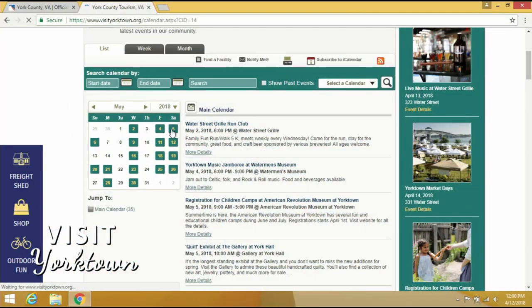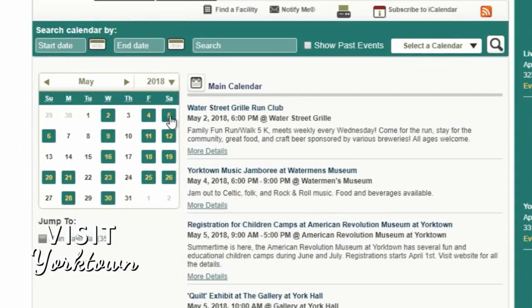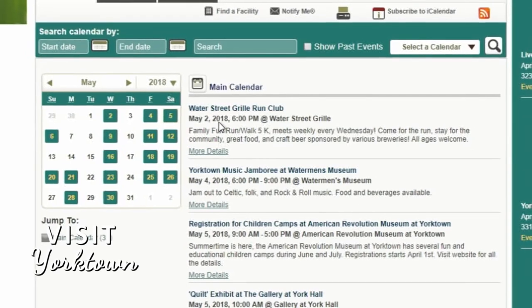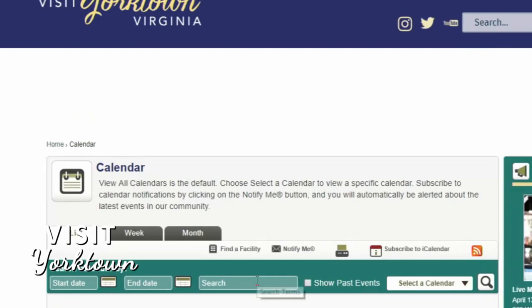When you get to the searchable calendar, you'll go to the day that you'd like to visit, or you may have family in town that you're bringing to Yorktown. So you would click on that particular weekend or day that you would be visiting, and you'll get a list of all of the events that are happening throughout Yorktown on that particular day.